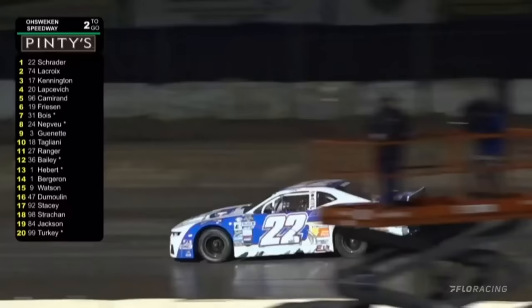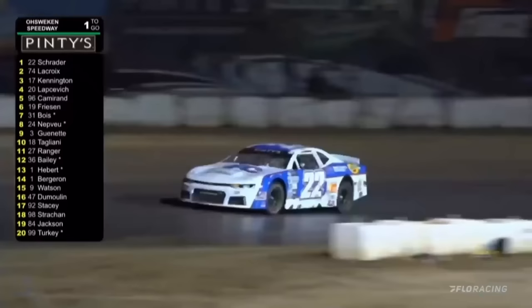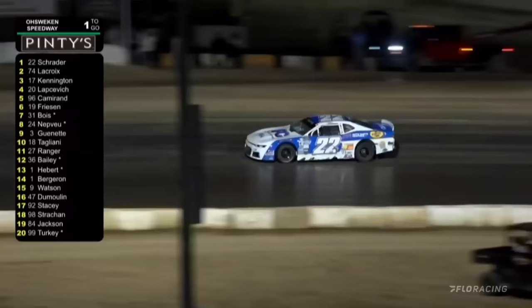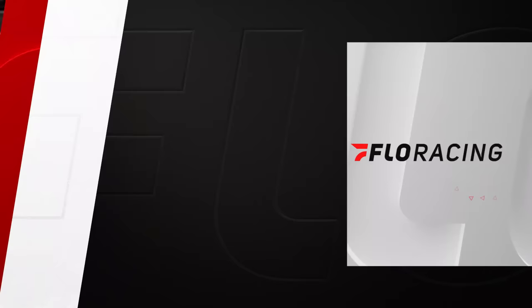White flag gonna fly out of turn four. One more trip around for Ken Schrader. He has been stout since the drop of the green flag in the very first practice of the day. He sails it down the back stretch for the final time. The first ever Freshstone Dirt Classic. 100 laps on the dirt are gonna go to Kenny Schrader from Fenton, Missouri. Coming home in the second spot, it's Kevin Lacroix.